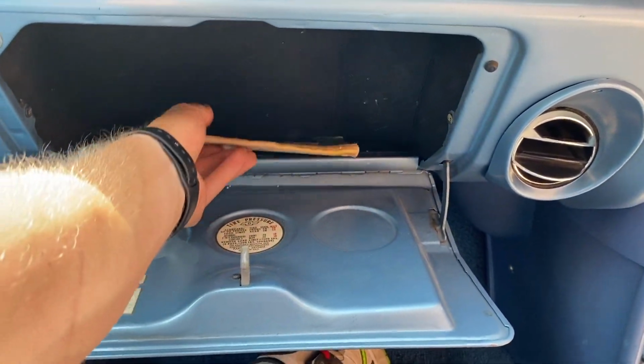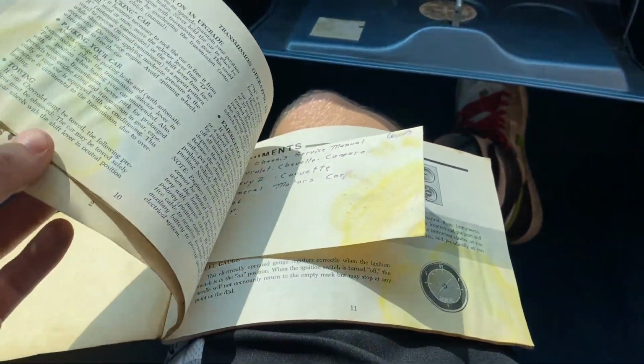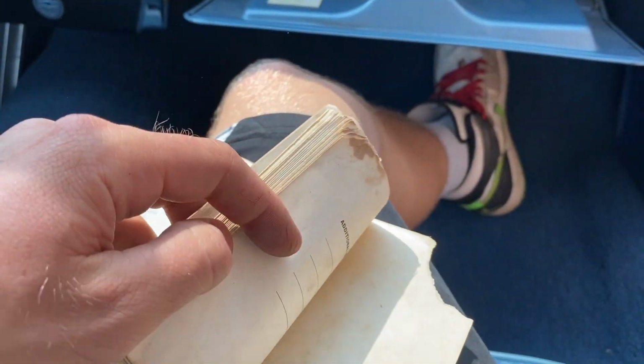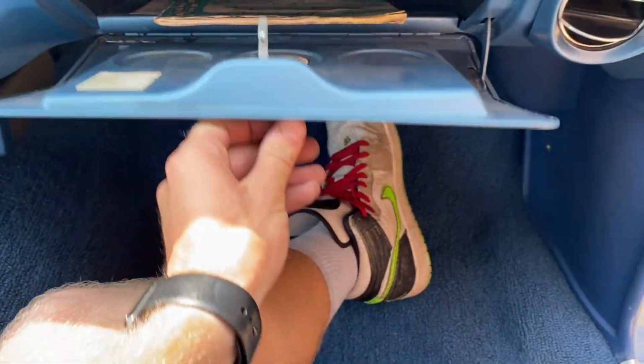Owner's manual. Anything in here that I should know about? No. Will be in the glove box for you.